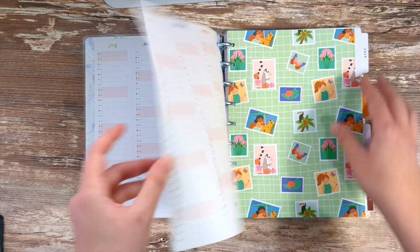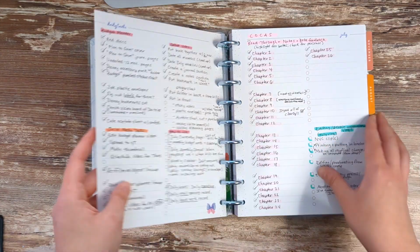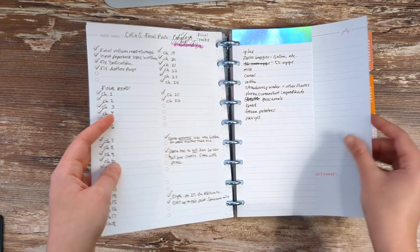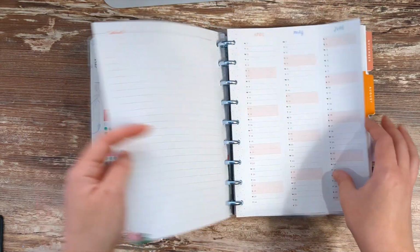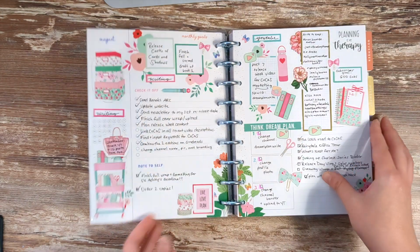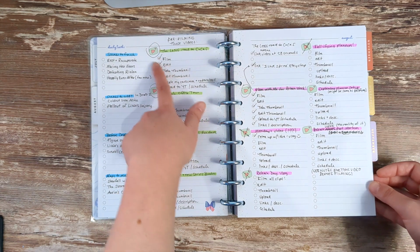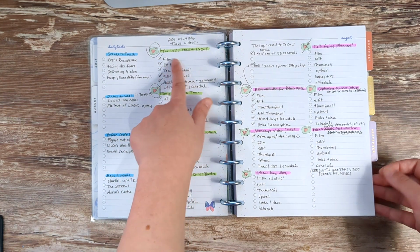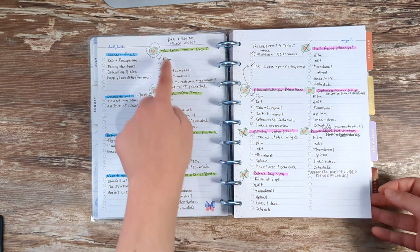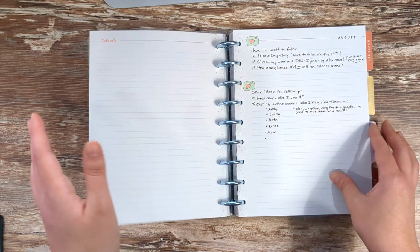I've been using it since it came out and I love it. I've just been using it for publishing tasks and anything for YouTube. So that's what I'm going to keep doing. As you can see, I use it extensively. And then like my YouTube videos, I just write out what I want to do, all the different steps from filming to uploading. And that's what I use these checklist pages for.